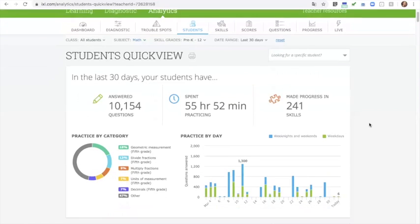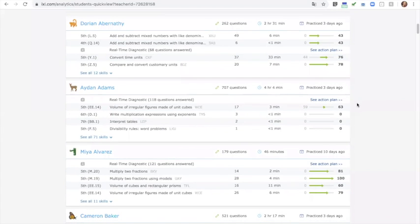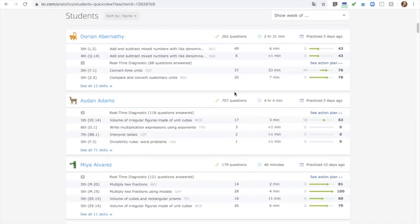Then once you've done that and you scroll down, you're going to get a really good idea of what your students have been up to recently. So for any skill your student has practiced within that time range, it will be listed here. You're going to see the student's name and then the grade level of the skill they worked on, the name of the skill, other important information like how many questions, how much active time, and then their SMART score in each skill. So this is a great way to check on your students' progress. When you're looking through, it is good to look at a combination of how much time have they spent and what their SMART score progress is, because that can be really insightful about your students' work.